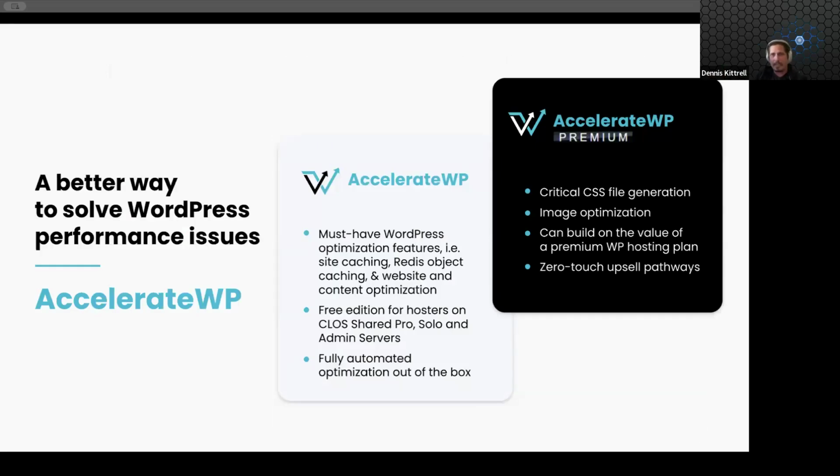Now, just to give you an idea of some of the value, we'll talk about the performance side first, with Accelerate WordPress. From the end user's perspective, there are incredibly powerful features built in that can be delivered seamlessly to your users based on real data, based on the fact that we know that they need them. We've analyzed their website, its performance is suffering, and we know the solution and we can deploy it. That's features like site caching, static page caching, full page caching, Redis object caching, lazy loading of images, critical CSS file generation, and image optimization for compression, which includes WebP conversion for supporting browsers. It's all built into Accelerate WordPress.